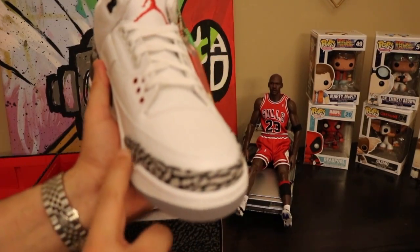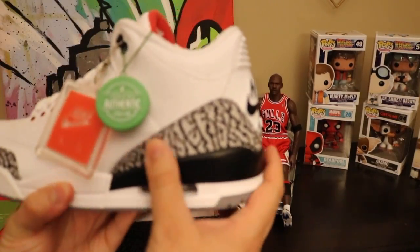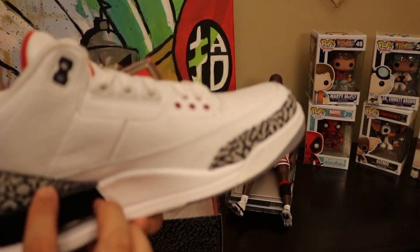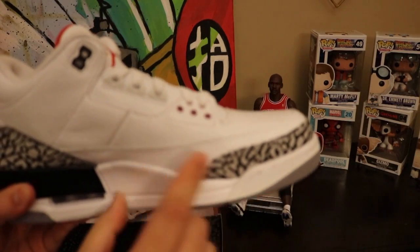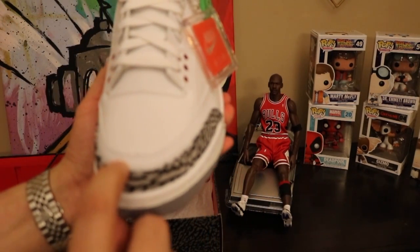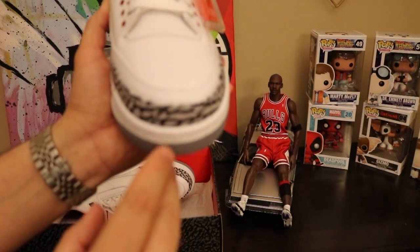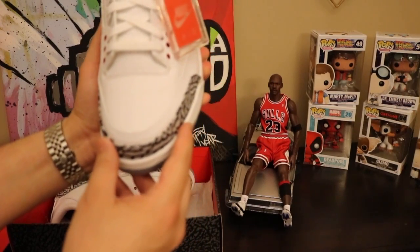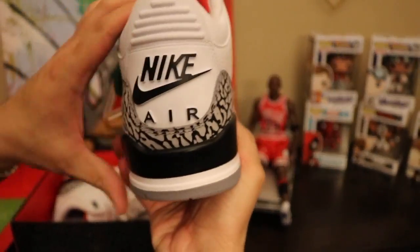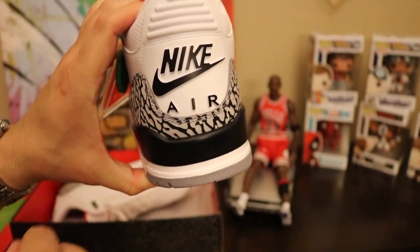Got your elephant print on the toe area, on the side area, and behind it where the heel area is at, and on the side as well. You also got more leather below the sneaker, also on the toe box area where the elephant print meets together, as you can see. Remarkable sneaker, in my opinion. And you got your OG Nike Air on the back.